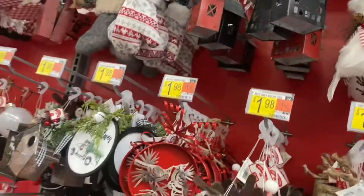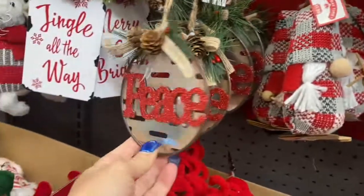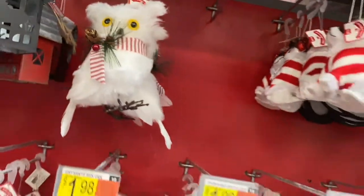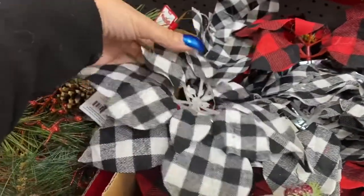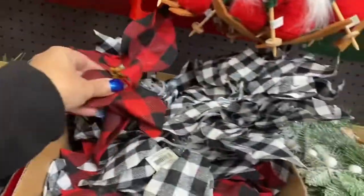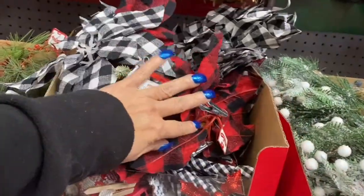So let's scan through some of these. I think this is a gnome. Yeah, that's a gnome. Look at that peace sign. And this one. Look at the owl. Very nice. So over here they have these poinsettias in buffalo check. Isn't that beautiful? I like these. How much are they? These are $1.48. What I see in the box, $1.48. So they come in the white buffalo check and then they come in the red buffalo check.